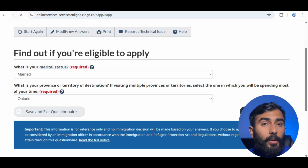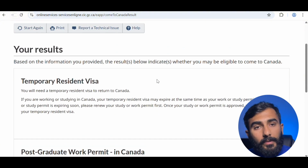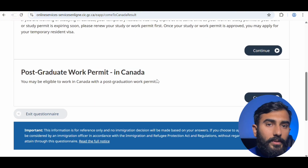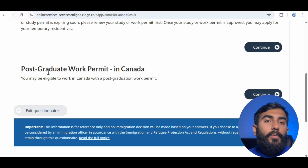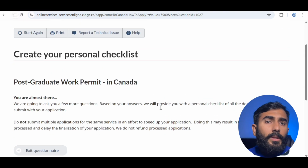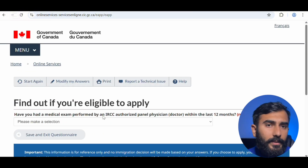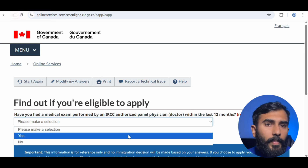After answering all the questions, it will give you two options: a temporary resident visa and a post graduation work permit. We will apply for a PGWP. Click and continue. Do you have an official letter? Select yes. Have you had a medical examination performed by an IRCC authorized panel physician? Or you can select no unless you have.